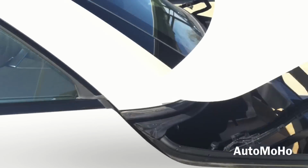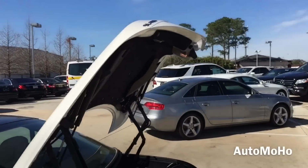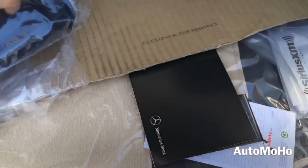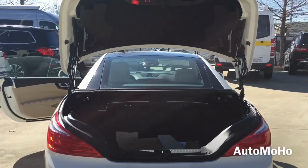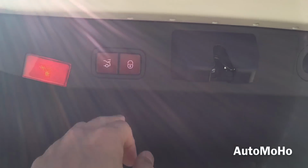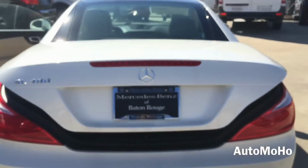Now let's pop the trunk and see how much cargo space the trunk offers. So the trunk in the SL400 offers 13.5 cubic feet of cargo space with the top up, which is pretty decent for its class. And with the top down, there is still 8.5 cubic feet of cargo space left for your groceries. Down here you have more storage compartments. Which is not bad at all. You still have some cargo space either with the top up or down. And one touch close.